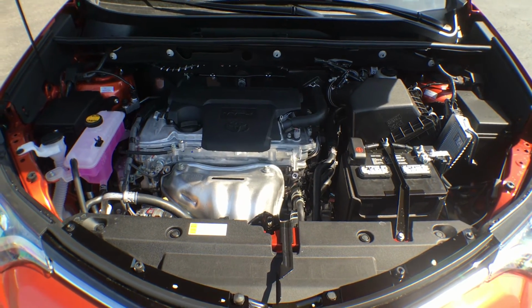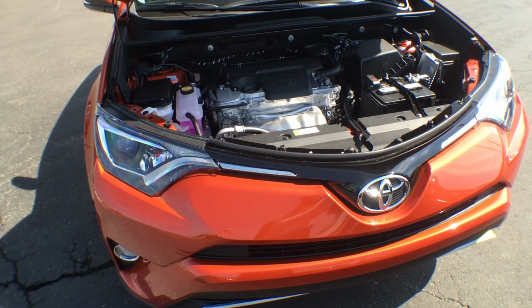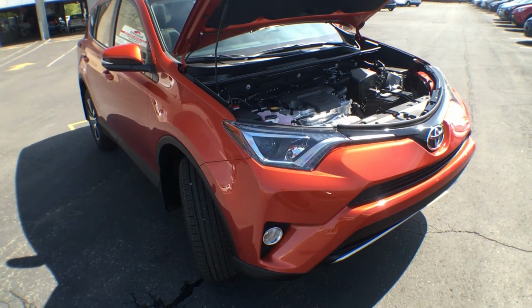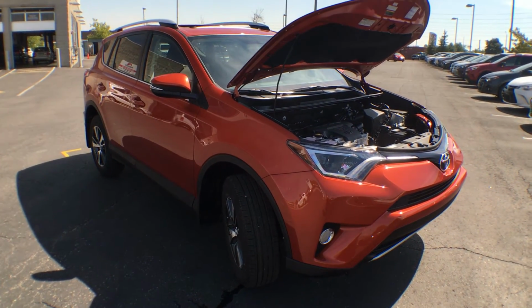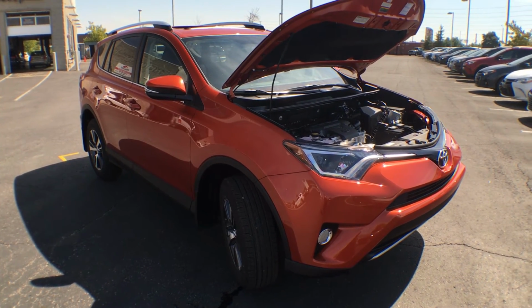So not only does this car have so many wonderful safety features, she's reliable, of course, it's a Toyota, she's comfortable and spacious, and she won't break that bank account for you either. So there you have it, the 2016 RAV4 front-wheel drive XLE in hot lava.